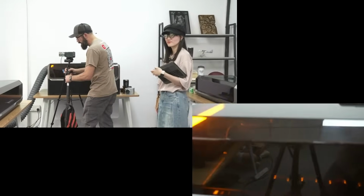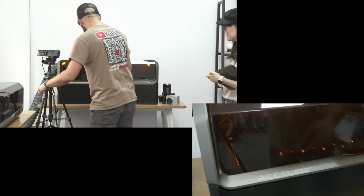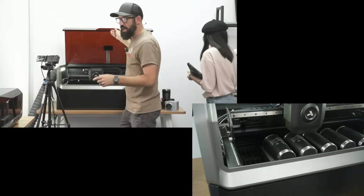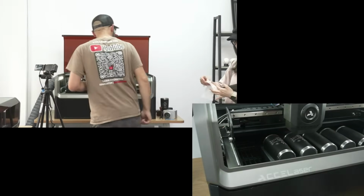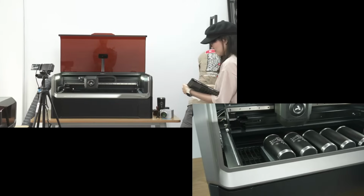We're going to clean these off just like with any other job. You want to move the laser head out of the way? Can you see it on the camera there? Perfect. Yeah, so just like with any other project, we want to give a little.